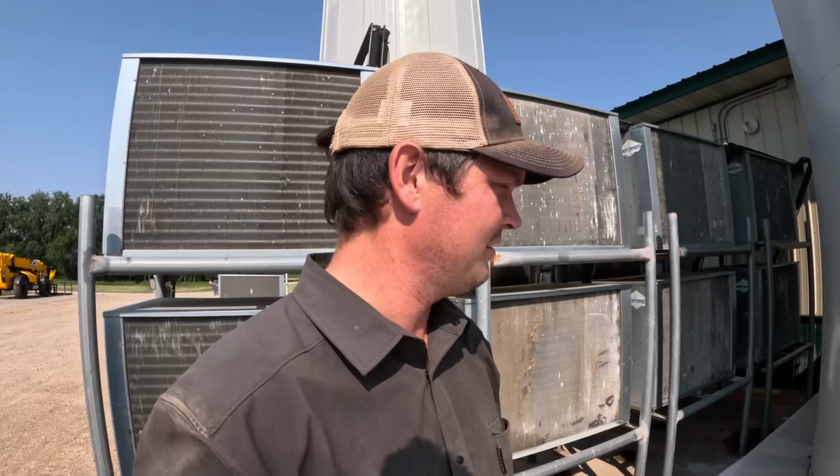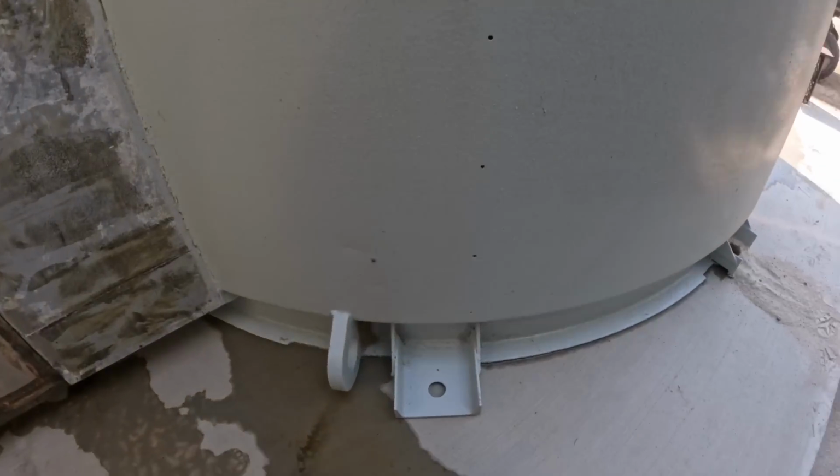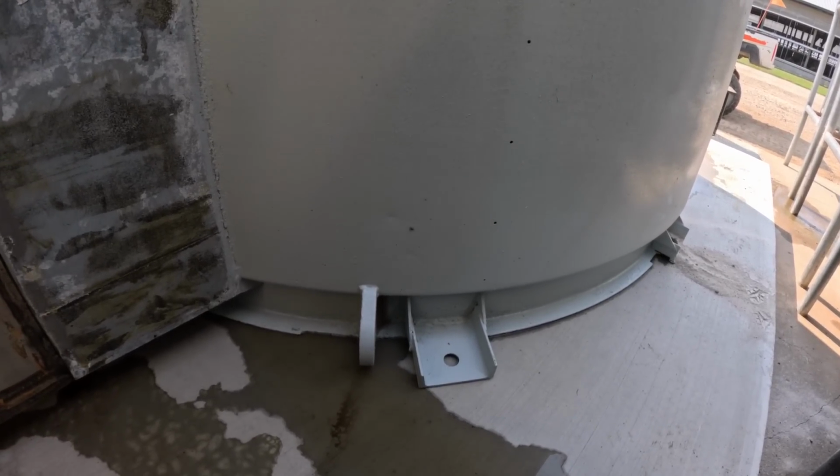It's actually going a lot easier than I was expecting it was going to go. Got 3 done right here, 1 on the other side. Got 2 more left to do, but there's 1 hole right there where I need to widen this hole out a little. The rod fits, but the drill bit on the concrete drill doesn't fit.